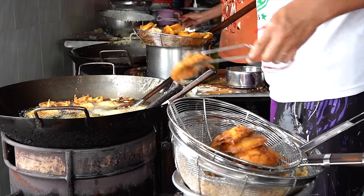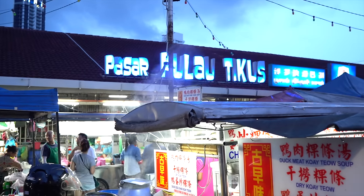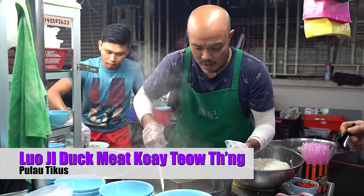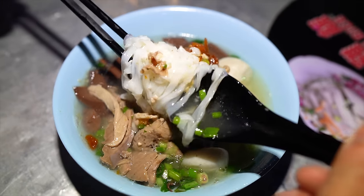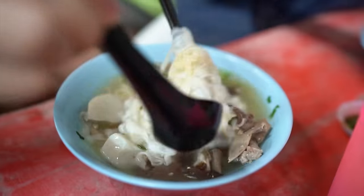Wow, I'm really very full. But guess what? Sean saved the best for the last. So my last meal for the day is duck kway teow teng in Pulau Tikus. This is the epitome of comfort food on a rainy day. This is it. I need my bed.